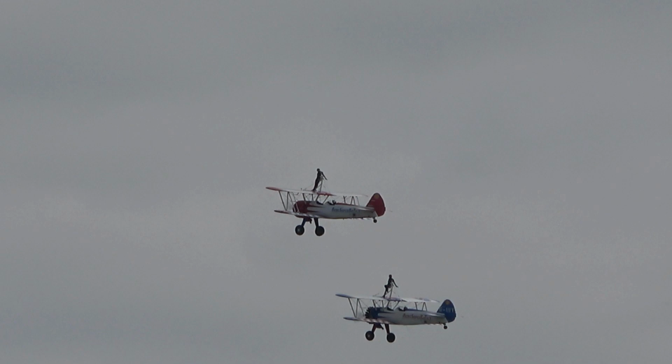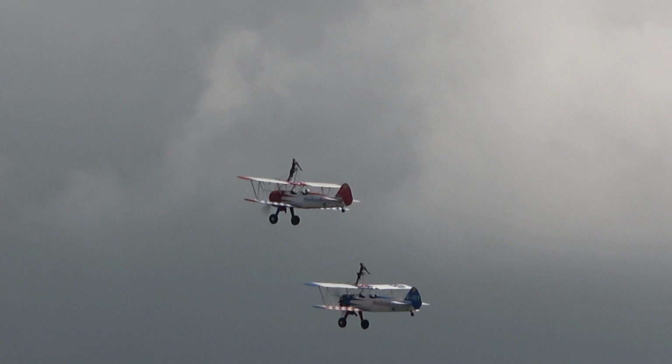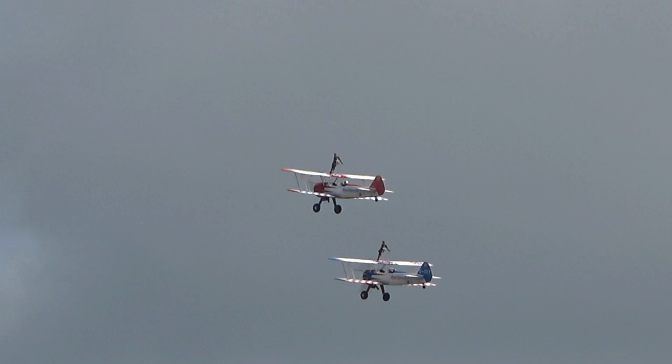And as you can see, they very kindly smoked the airfield out for us. As they climb for height, their first maneuver will be a formation loop. So if you watch carefully, as soon as the smoke goes on, that's when they'll come down into the loop.